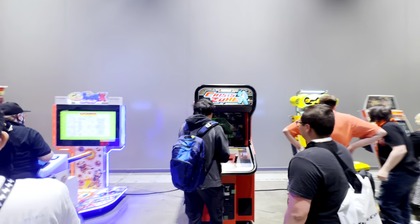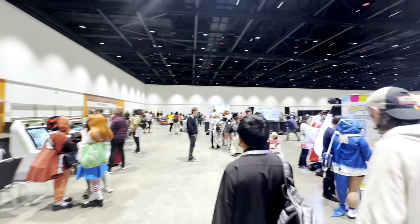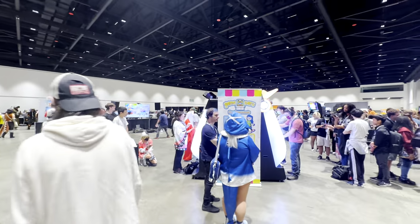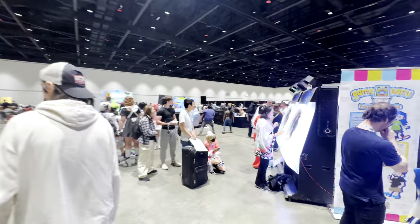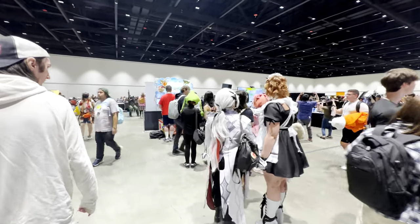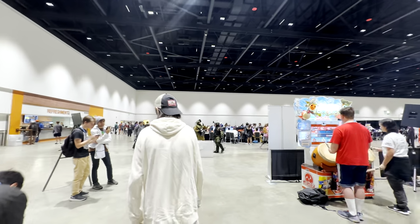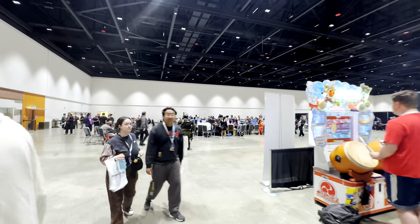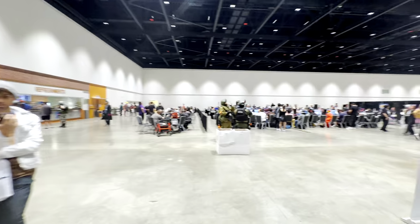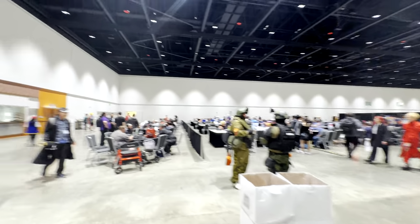Oh, I got a little bit more ability to move here. It's really strange that the gaming hall is set up this way. It's hard to get a sense of it in the video, I know, but in past years it was definitely a bigger area. Like I said, the big main thing missing is the stage.